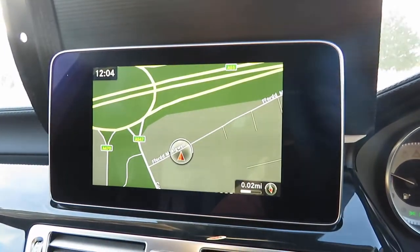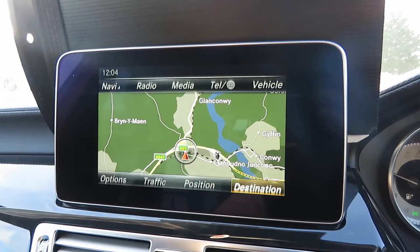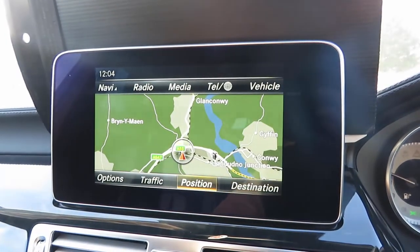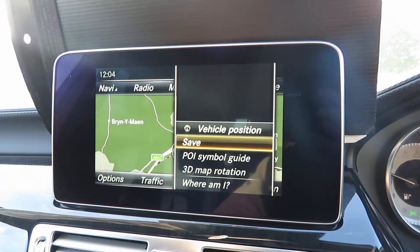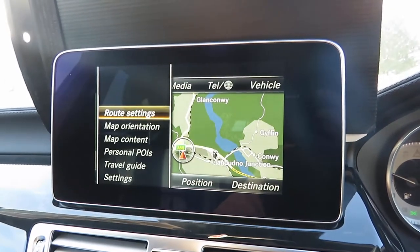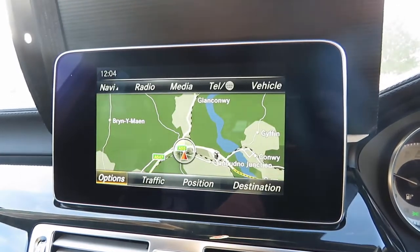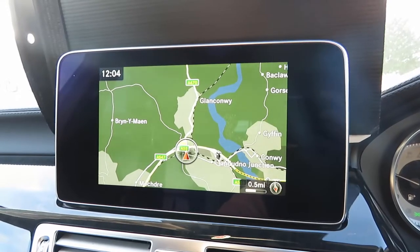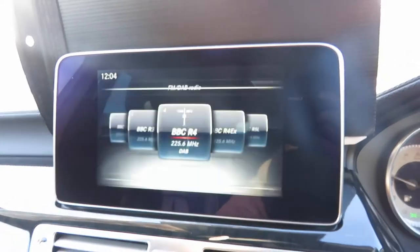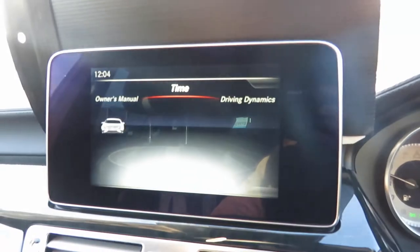Navigation. Destination. And vehicle settings.